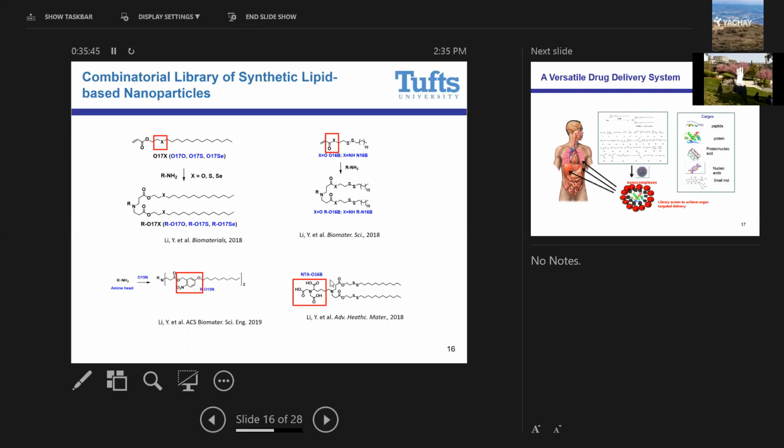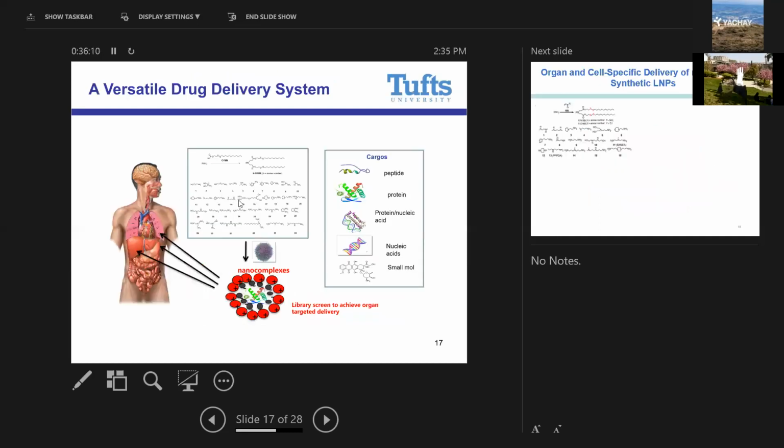In this case, we change the head to acrylic acid. This lipid can bind to metals, and then we can add new functions. So we made a lot of variations in terms of the chemistry. Those are all published, so if you're interested, you can read those papers. In the next part, I will show you some examples that we have done using the system. This is the general overview of what we do in the lab.